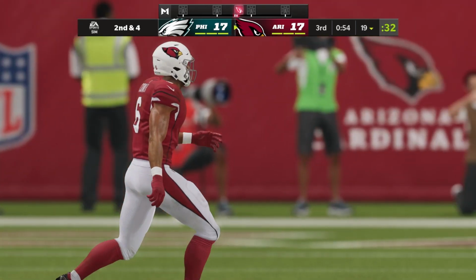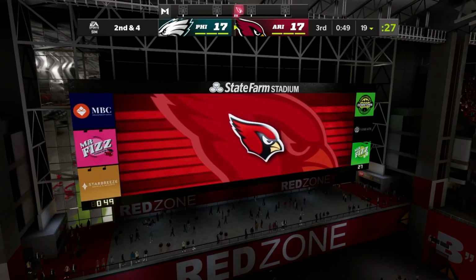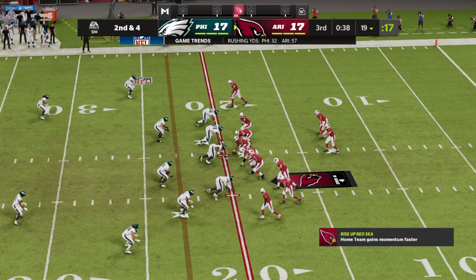He hadn't had a ton of success here so far, but you get the feeling that he might be on the verge of popping one. Yeah, even on that one, there was a little bit of a hole, but it closed there quickly at the end. The last run got 6, now 2nd and 4.